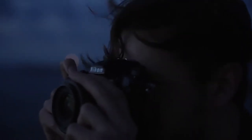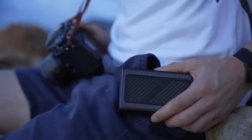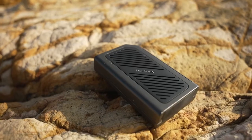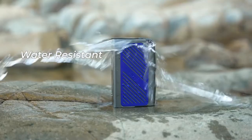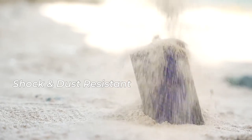As an adrenaline junkie, whenever I go shooting, light, durability, and reliability are my main concerns. LAMBOGO has been my go-to partner in crime through my journey. It has never failed me and always keeps my data safe and sound. It is rugged and water-resistant. It has been made to withstand any environment.